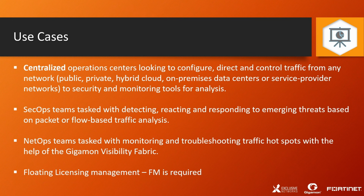Use cases. Obviously, the biggest use case for Gigamon is that of an organization with a certain degree of network complexity and a distributed footprint that wants to protect centrally against threats to its infrastructure, regardless of the characteristics of that infrastructure. Security teams that are tasked with the detection and remediation of emerging threats. When it comes to catching the bad guys in the act, speed matters. And there's no better way to catch potential threats than from network sensors, because you're catching it as it's happening, live, in real time.